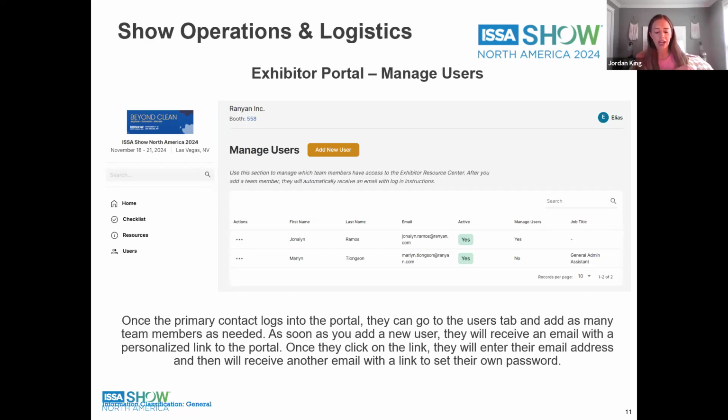So if you're the primary contact and you want other people to have access to the portal to look at the Exhibitor Resource Center, you're going to log in to the portal. And then on the left-hand side, at the bottom where it says users, you're going to click that user button and you can add in anyone in your company that you would like to have access. So you'll add their email and their first and last name. The only thing I would say is to make sure that the active category is set to yes. And as soon as you submit that, they'll receive an email to create their own password. Then they'll use their email address and password to log in. So that's how you can have multiple users log into the one portal, which is really helpful if you have people working on different things. Next page, Rachel.